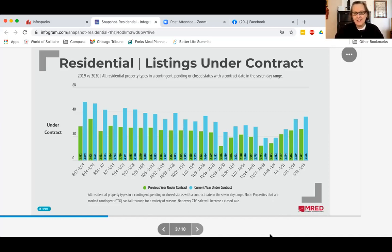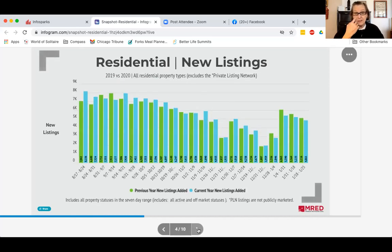Anyway, I guess there's this rule of thumb that our spring market starts after Super Bowl Sunday, which is definitely not the case. We came back. The market's been very active. We've been very busy. I know I've seen an uptick in showings.